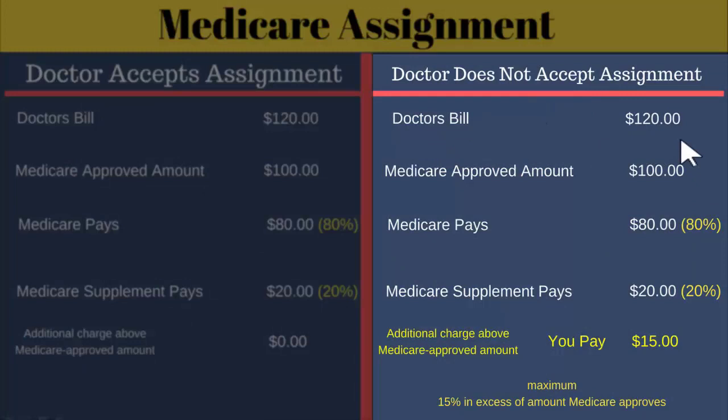Now, your doctor does not accept assignment. You go to the doctor, same bill, $120. Medicare says, well, we only approve $100 for that. So they're going to pay their 80%, which is $80. Your Medicare supplement or Plan N would pay the 20%, the $20, and the doctor, because he can, charge you 15% in excess of the Medicare approved amount, which means you would pay out of pocket $15. A Plan G would pay this.